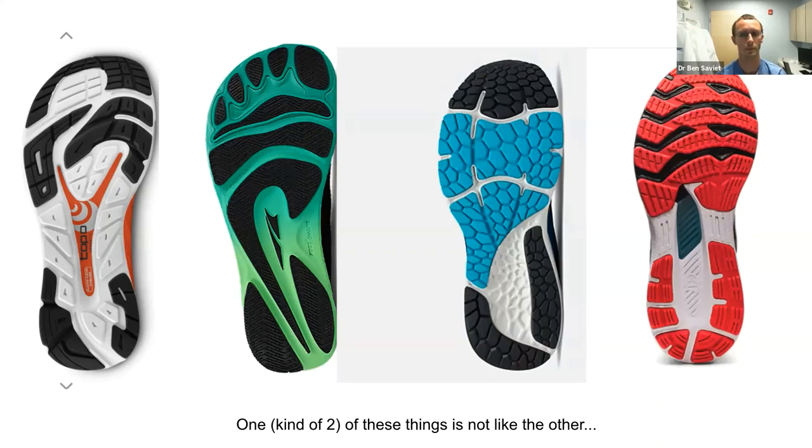Mm-hmm. There was a question as well. A person that's had neuromas for many years, they like softer shoes for running, probably for the cushion, but they need firmer soles for hiking and trail walking.